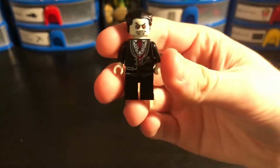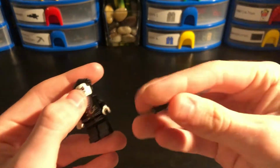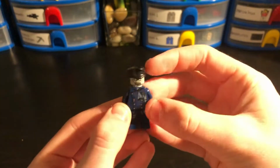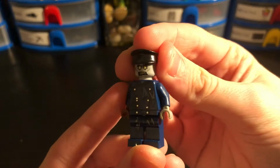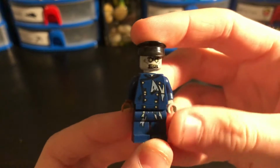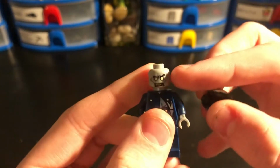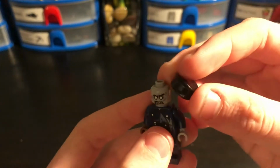That is the Lord Vampire minifigure. Oh yeah, also he comes with this nice sword. The next minifigure here is the Zombie Driver. Very cool minifigure. I love all the rips in his uniform. He's also got the zombie head. I believe this is the really common zombie head that is used in the mansion build and stuff like that.